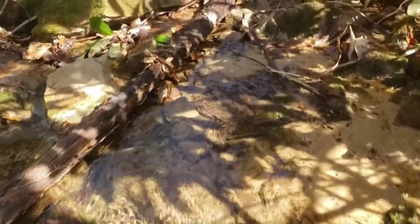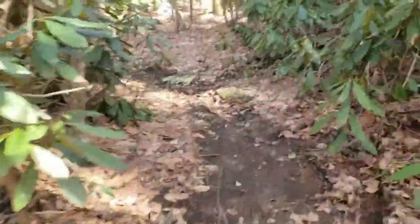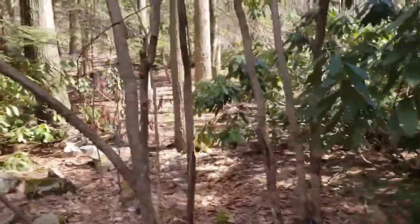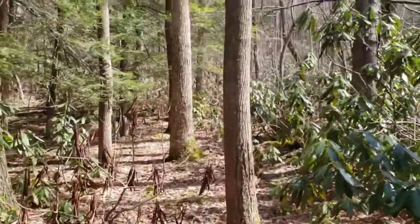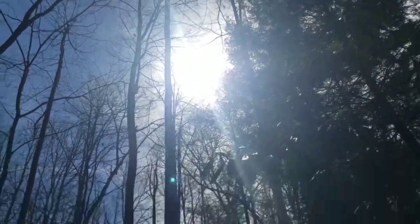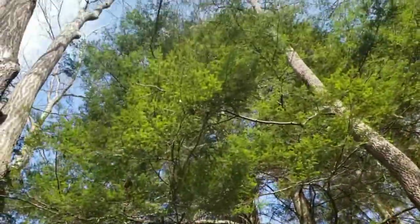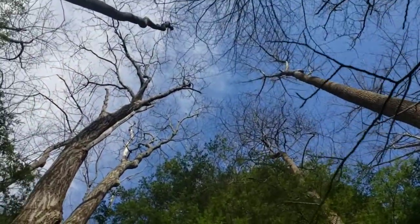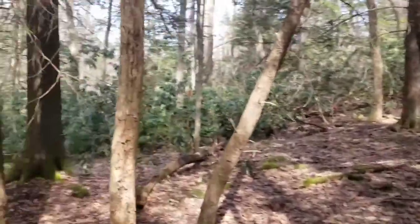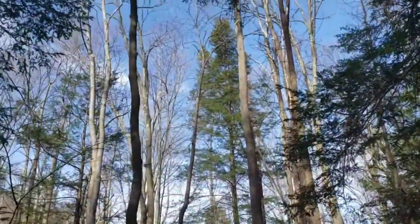Let's see if we can not fall in here. Yeah, we're getting out of the shade here, back up in the sunshine. Sun's coming through the trees here, real nice and pretty. Warm. There's some big old pine trees here. There goes an airplane right over us. Big tall pine tree there.